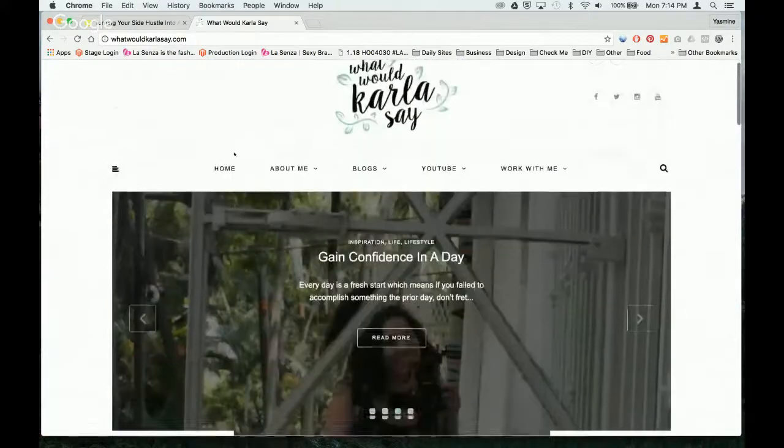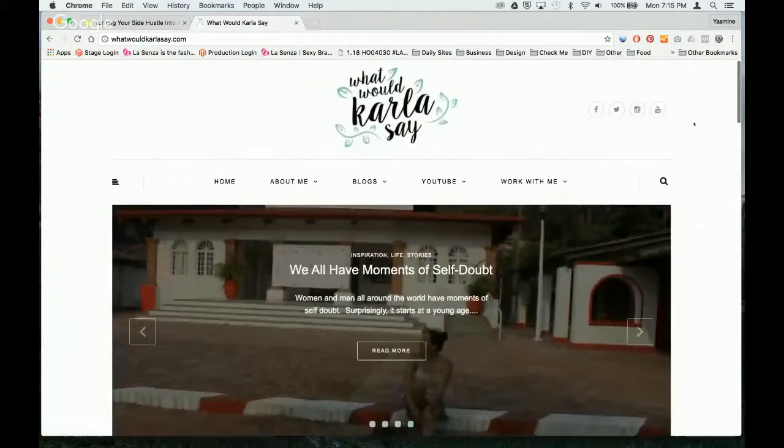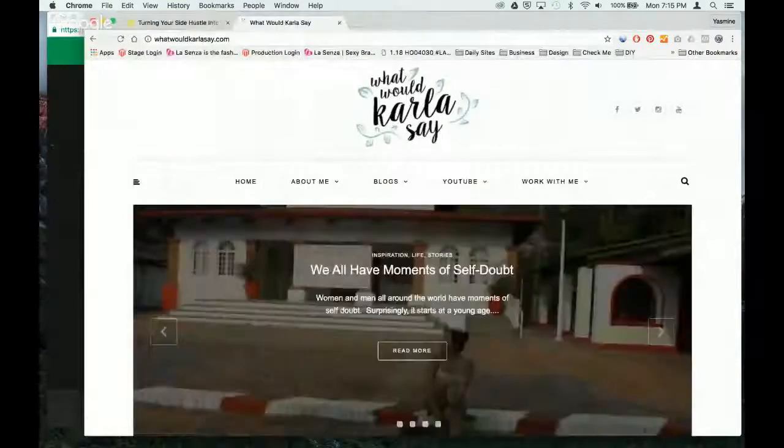So let's see here. Okay, so I love the logo. If it ever gets any smaller, I would be careful. Doesn't look like it shrinks when it goes to mobile.